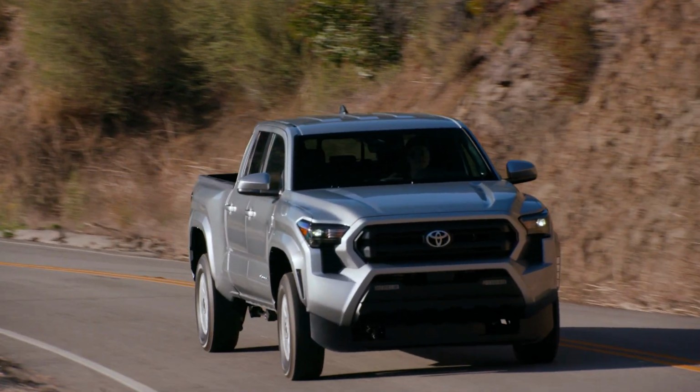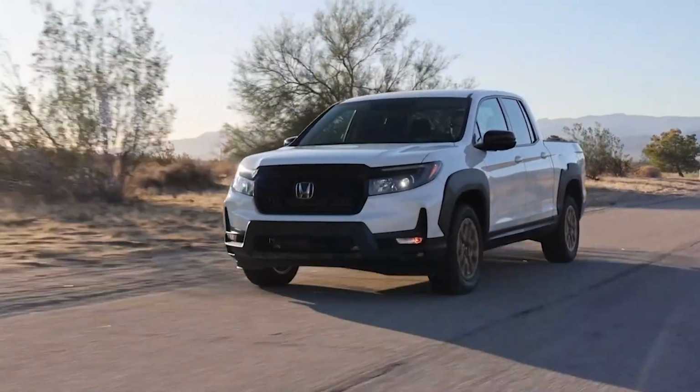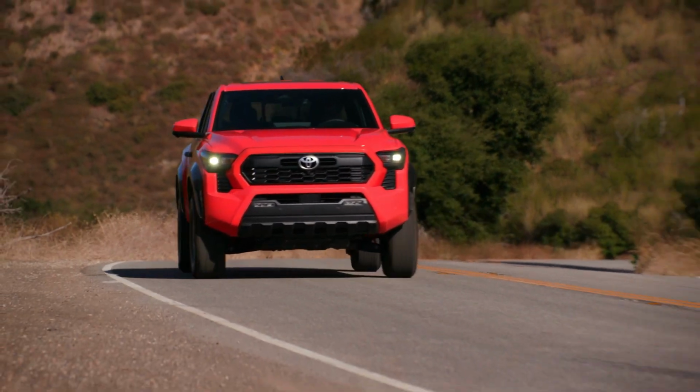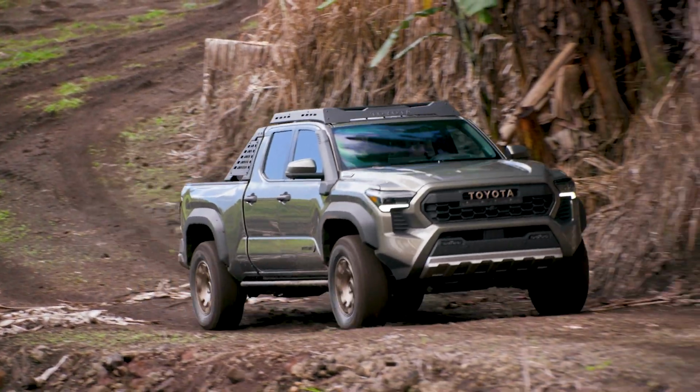But are all these changes enough to make it a better choice over a comparable midsize truck like a Nissan Frontier or a Honda Ridgeline? And perhaps more importantly, with all this new technology, is this still the same super durable and reliable Tacoma that we've come to expect? In other words, is it still a proper Tacoma?